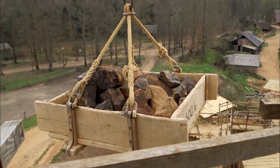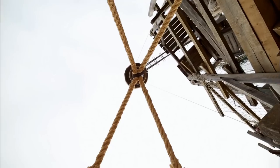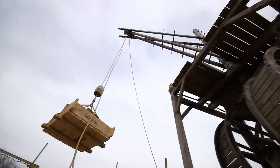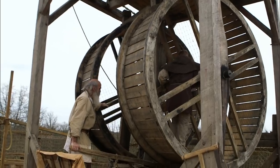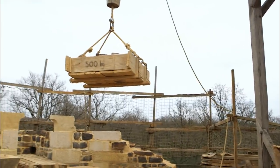And look, there it is. This is the ultimate in medieval technology. To lower the cargo onto the tower, the boys simply walk in the other direction. OK, so walk. Slowly, slowly. Yeah.